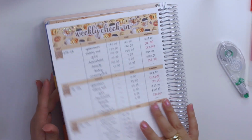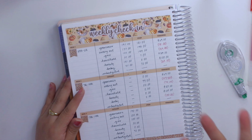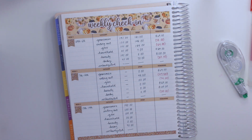As you guys can see, we have quite a bit of eating out and gas, and I already mentioned why. Definitely think that either you're eating out or you're cooking at home, and we definitely still had groceries money left, so that means that of course our eating out amount was going to be higher. Since Victor hasn't been really going home to eat much, that's kind of what happened.